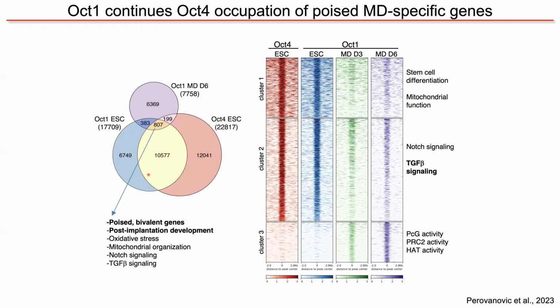So we have many genes that are co-bound by OCT1 and OCT4 at these developmental specific genes. And in fact, if we look at, in this case, day 6 of differentiation, OCT4 is no longer expressed, but we can do OCT1 ChIP-seq. What we find is that about 10% or 8% or so of those genes continue to be occupied by OCT1 during mesoderm specification. And if we look at what those genes are, they're important in Notch signaling, TGF-beta signaling, as well as mitochondrial reorganization. Metabolic changes are important in mesoderm specification and oxidative stress. So these are the right kinds of genes that are associated with mesoderm specification patterns.